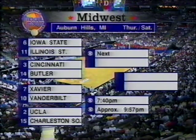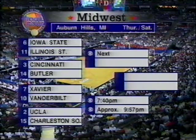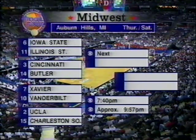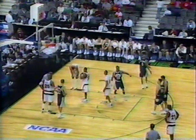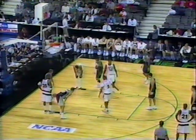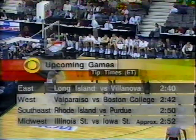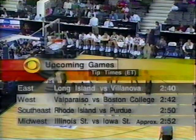Now Cincinnati will advance, and they will take on the winner of Iowa State, Illinois State. Coming up later, don't forget Xavier and Vanderbilt, a 7-10 game against UCLA and Charleston Southern later on this evening. That game scheduled to begin at 10 p.m. Eastern Time. So a quadruple header this afternoon. It's just a great time of year if you are a basketball fan. That basketball all day long.